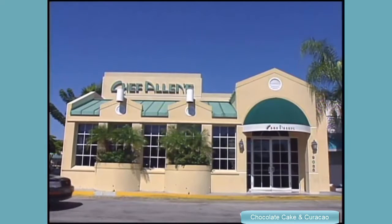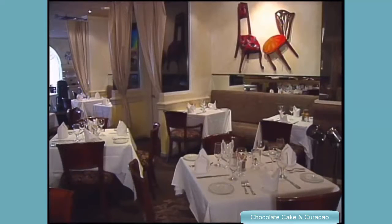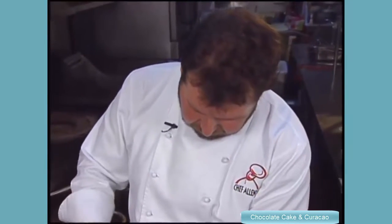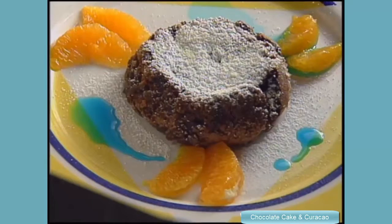Another top-table gourmet poll winner is Chef Alan's in Miami, or more accurately, the northern suburb of Aventura. Chef owner Alan Sussa, a native New Yorker, is associated with New World cuisine, a fusion of Caribbean, Asian, and Hispanic cooking. His dessert is a melted chocolate cakelet.